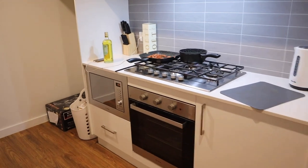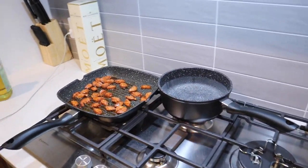Tonight for dinner, we are making chorizo gnocchi. We've got our chorizo going. We're about to boil the gnocchi in there.